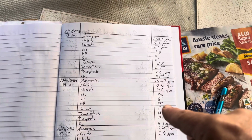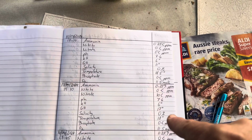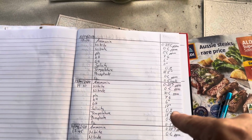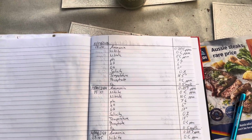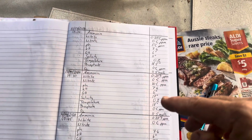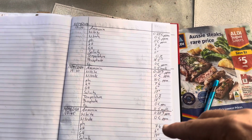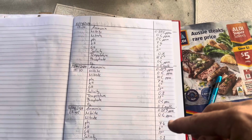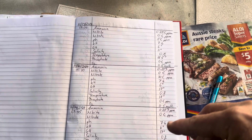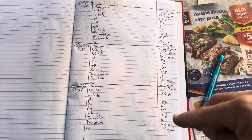You can see the GH is creeping up. It's now about 17 degrees. I haven't put any salt in from the beginning. As most of you know, I'm quite a believer in putting a bit of salt in during spring and late autumn before winter. So I usually salt it up to about 0.3 or 0.4%, so not a big dose.